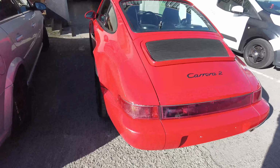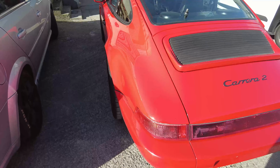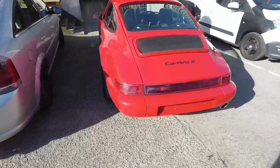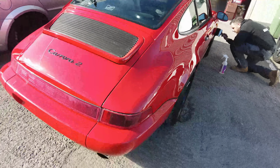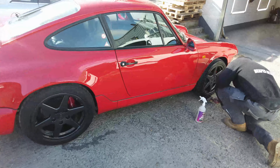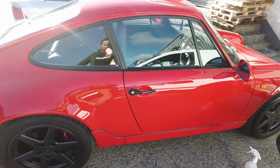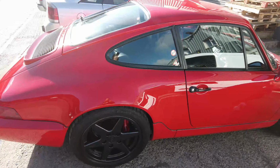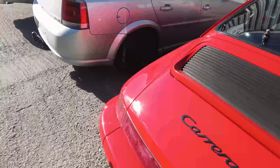So as you can see, the Porsche turned out really well. It's like a mirror glass effect finish. It's amazing. Al spent the last 2/3 days on the car. 3 days, yeah, 3 days on the car. And he's just putting the final touches on it now, doing his tyre shine to make it look nice and shiny, and we will pull it over into the sun and have a full look at how well the car turned out. But it's 100 times better.